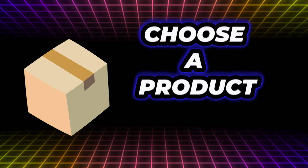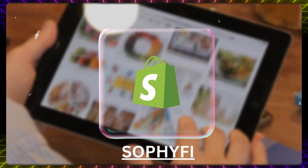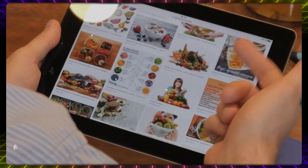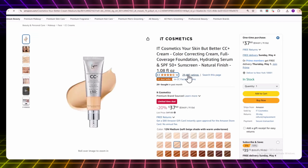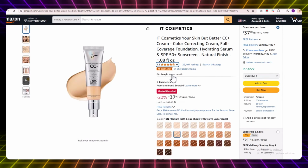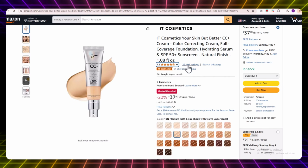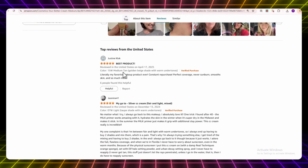Step 1. Choose a product. You can pick any product you like, from Amazon, Shopify, or even your own product. But before you decide, always check a few things. Does the product have good sales numbers? Are the ratings high? Does it have lots of positive reviews?